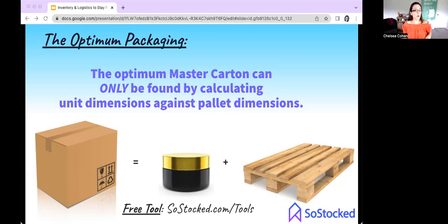You plug in your unit dimensions and some of the fee information. The fee information and the sales velocity information are valuable in showing you how much you could potentially save. You say what type of pallet you're using, and it'll do the calculation and figure out what your carton dimensions and pallet configuration should look like. We've had people submit their actual use cases, and we've had people who are not even using 50% of what the pallet can hold because of their current configuration.